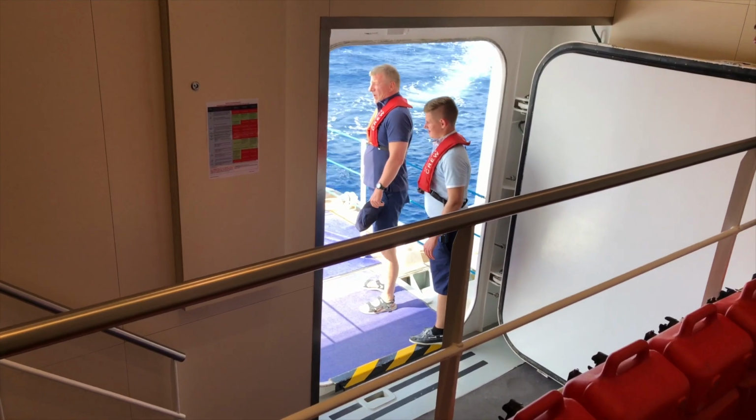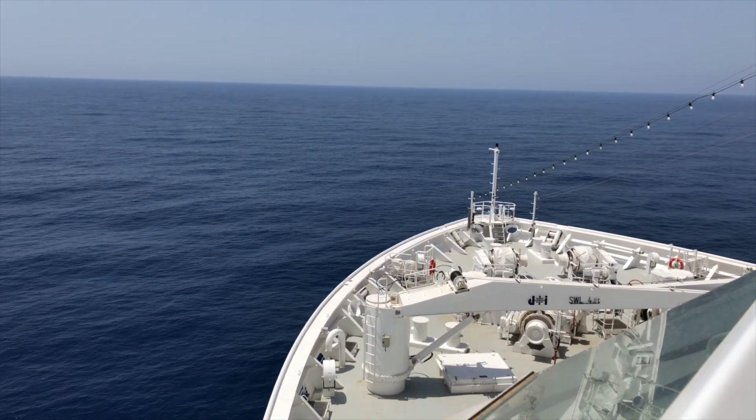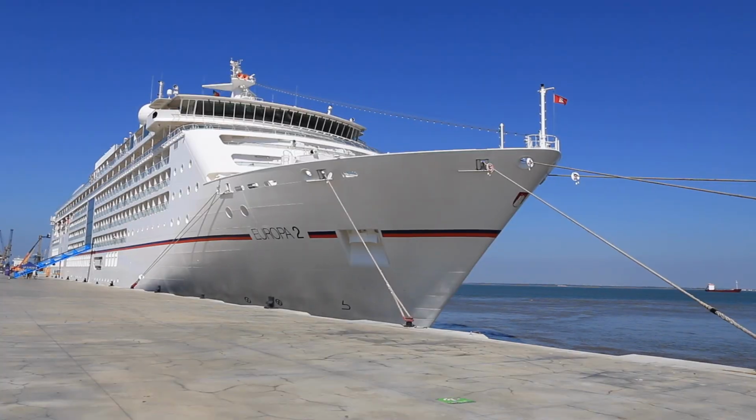All the safety briefings and Zodiac briefings are always done in English. All announcements are done both in German and in English. But it is a very European experience compared to some of the other ultra-luxury lines, which are much more of an American experience. So for example, the onboard currency is the euro, not the dollar.